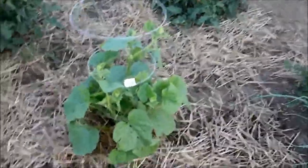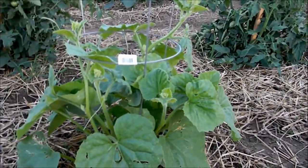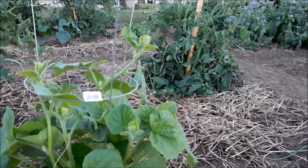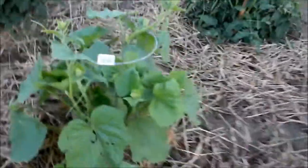More cucumbers. This is actually an heirloom Armenian. Well, it's a melon actually, but it tastes like cucumber. You eat it as a cucumber, but it really is a melon. I'm hoping I get some from this one. I'd really like to try it. But right now there's a few flowers in there, but no fruit yet. So I'm looking forward to that.